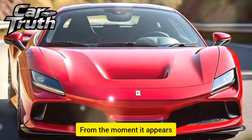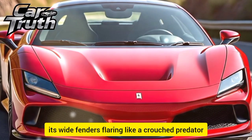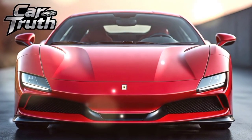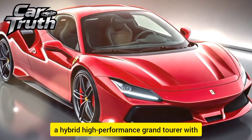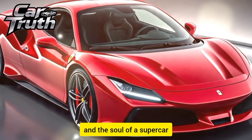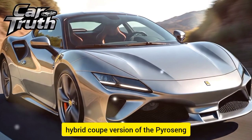From the moment it appears, with its narrow, predatory headlights slicing through the mist, its wide fenders flaring like a crouched predator, you know this is different. It's not pretending to be an SUV. It's not pretending to be a coupe. It's something entirely new, a hybrid high-performance Grand Tourer with the presence of an SUV and the soul of a supercar. Today, we're diving deep into the rumored hybrid coupe version of the Purosangue.